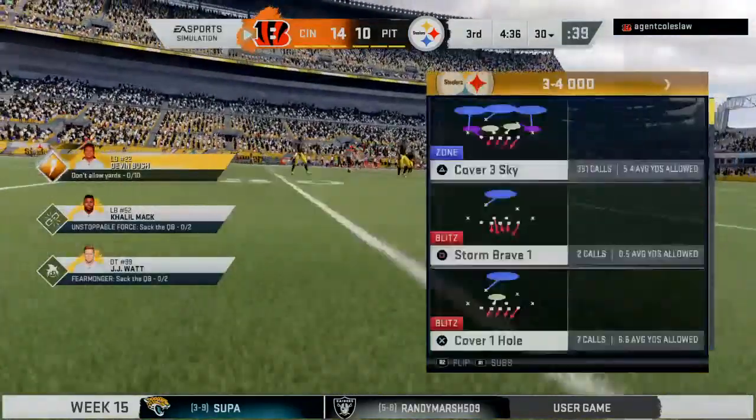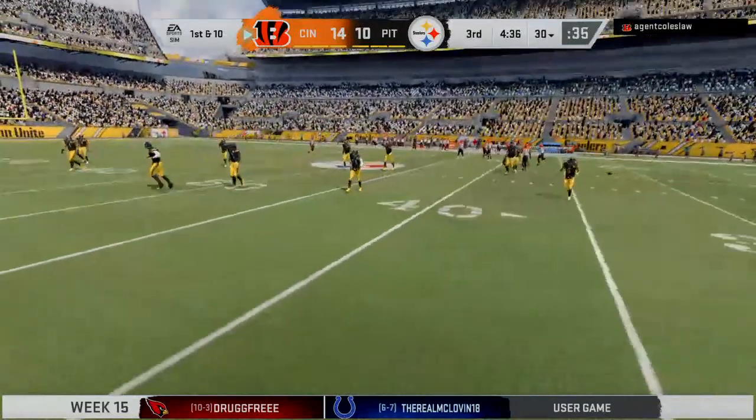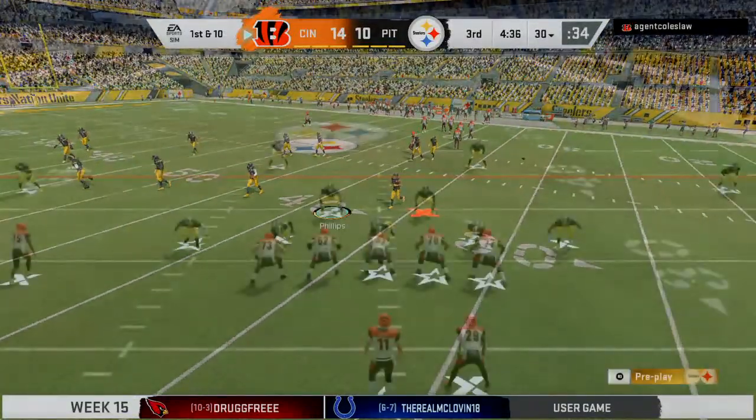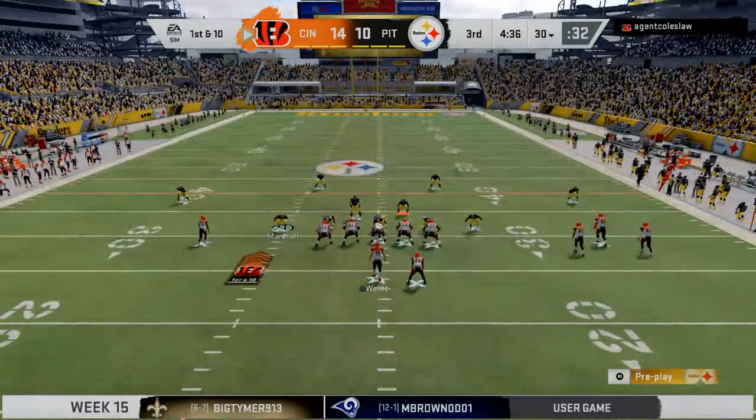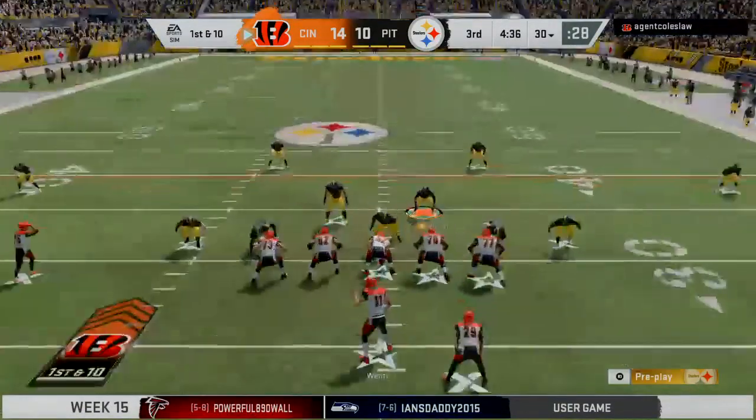Trailing here in the second half, went for the aggressive play, got a little too aggressive. You've got to know when to pull up, or if you're going to go for it, how to take your body across a punter's body and not into him. Not a good play at all.